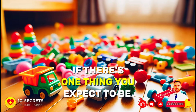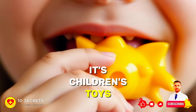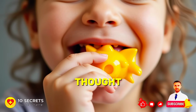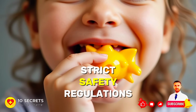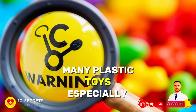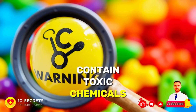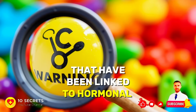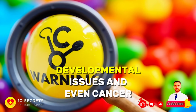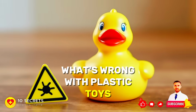If there's one thing you expect to be 100% safe, it's children's toys. Parents buy them without a second thought, assuming they've passed strict safety regulations. But here's the shocking reality. Many plastic toys, especially cheap or imported ones, contain toxic chemicals that have been linked to hormonal imbalances, developmental issues, and even cancer. What's wrong with plastic toys?